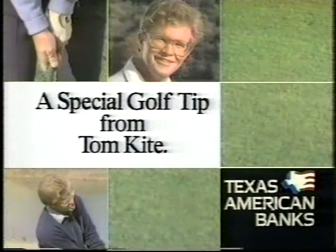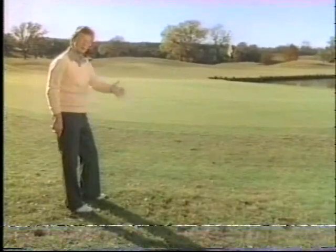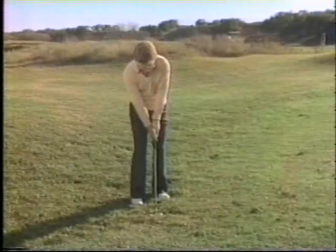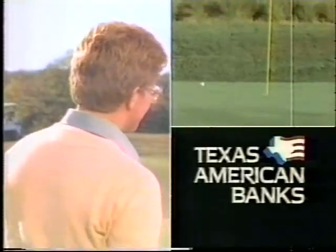A special golf tip from Tom Kite from the special bankers at Texas American. More and more on a lot of Texas golf courses, you're finding a situation where they're growing an awful lot of high grass right up next to the green, and you're not able to play a normal chip shot. In a case like that, what you need to do is play a shot similar to a bunker shot. You open up your stance, keep the club face pointed at the target, take the club high to the outside, cutting across it, hitting a couple inches behind the ball.